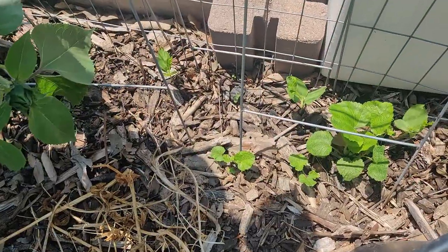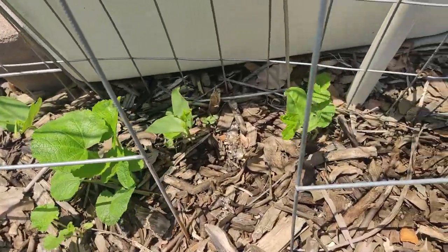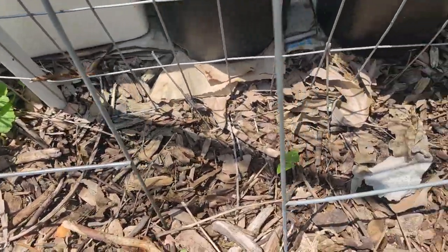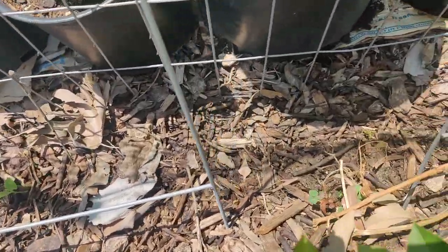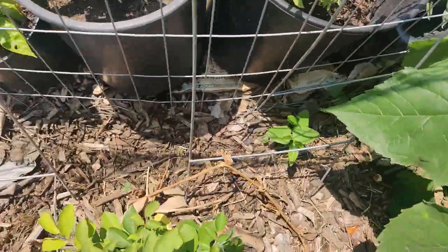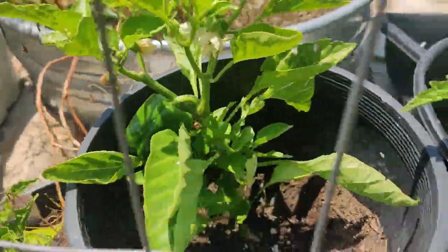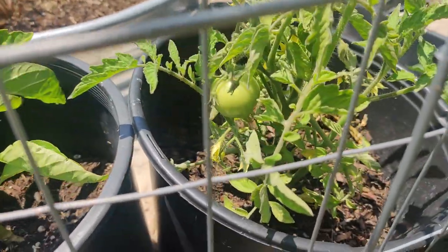And finally, all my green beans are growing. I am so happy. I was so worried that they weren't going to grow. They'll offer some shade in my enclosed area, as well as some sun and some shade, but just a little protection. There's a bell pepper growing, a tomato, a beefsteak tomato.